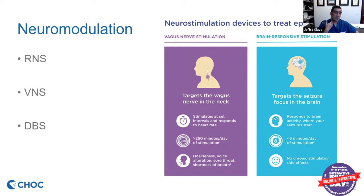And so for this procedure, we make a little incision, find the vagus nerve, and then again, connect it to a generator. And that generator is constantly sending stimulation up to the brain. And that helps decrease overall seizure burden.